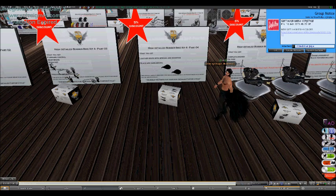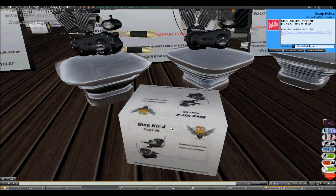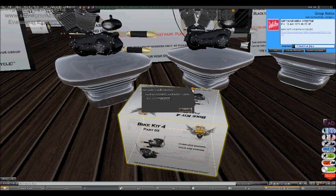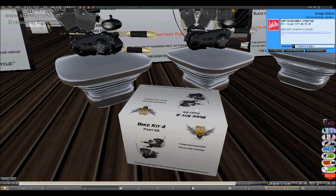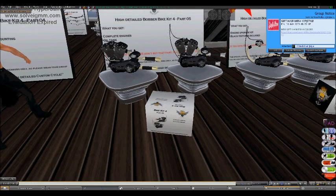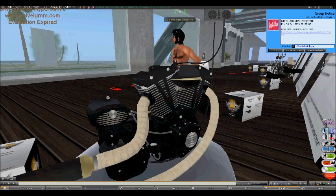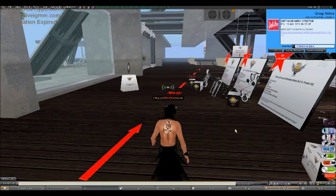What about these motors? What are these motors going for? We'll say 800, just to guess. Holy shit, $4,000. It's just like the other kits. Damn, these kits are expensive as hell. This is some pricey stuff. They look good. They're just so darn pricey.